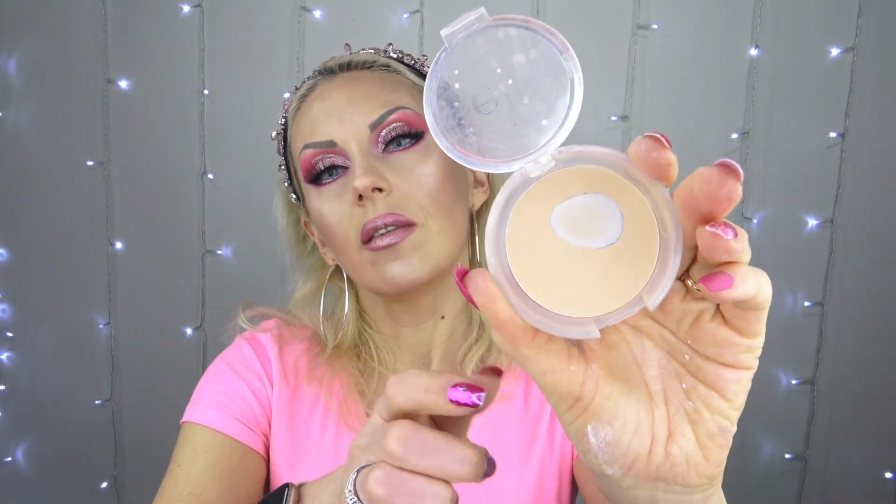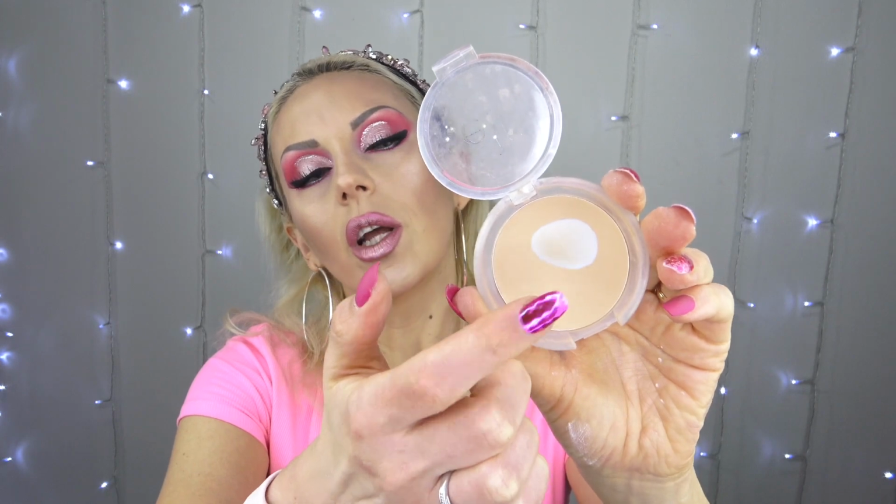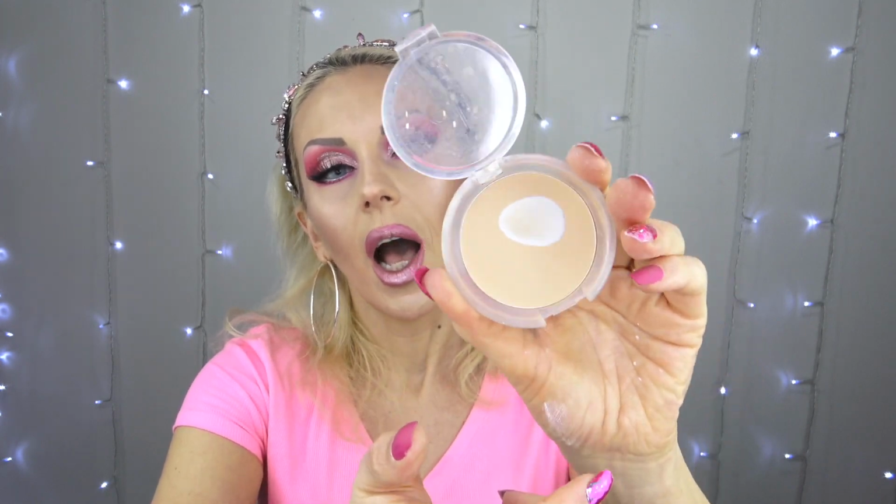And these are the items I haven't used in a long time. I used to love this. I still like it, but I have so many others, so I haven't been using it. This is Prime and Stay Finishing Powder, Light Medium by e.l.f. As you can see, I hit the pan. This is really, really smoothing. I highly recommend it. It's like $1 or $2 from e.l.f. and it's really cheap. I mean, it looks cheap, but the powder itself is really smoothing. Your skin really looks smooth after that, no joke.